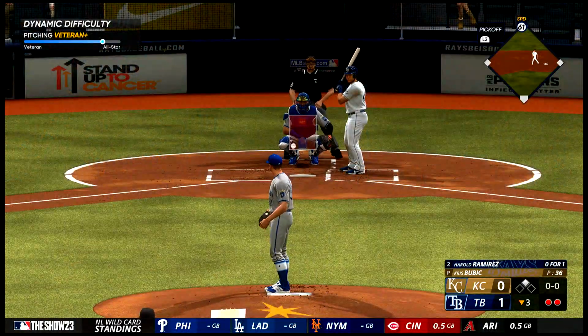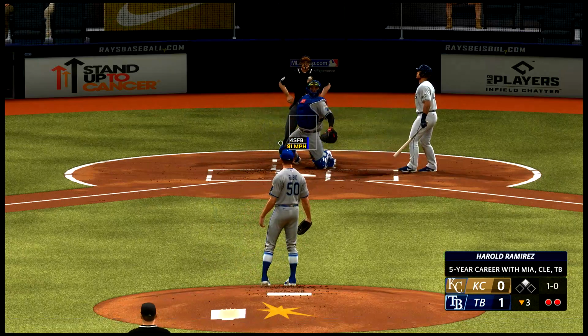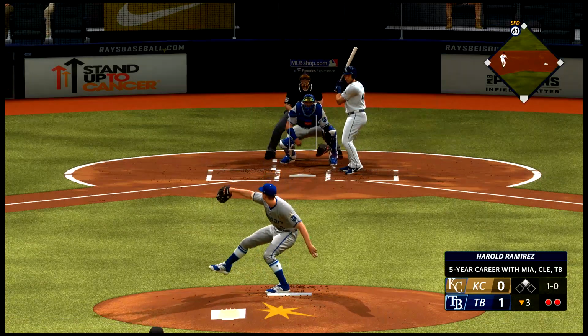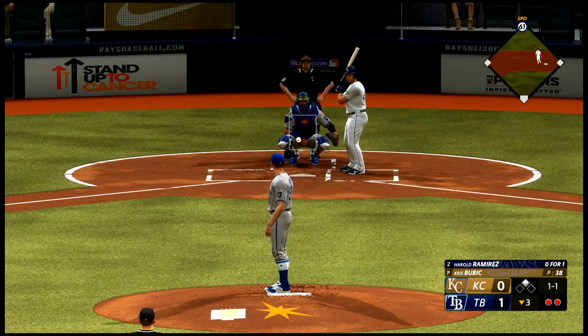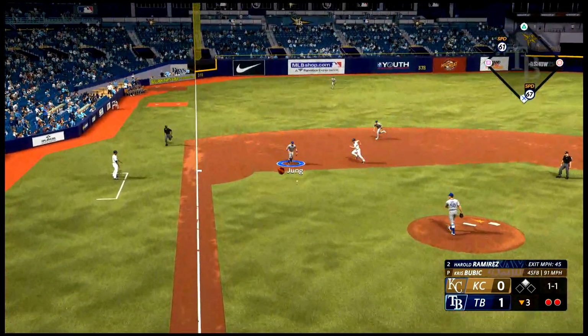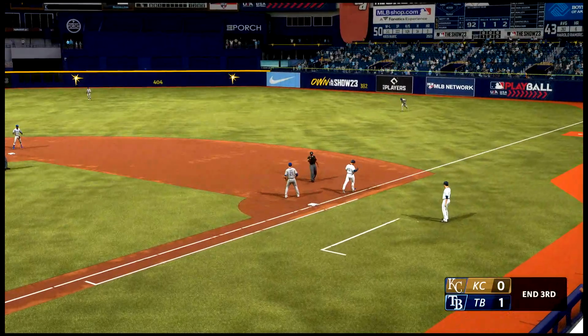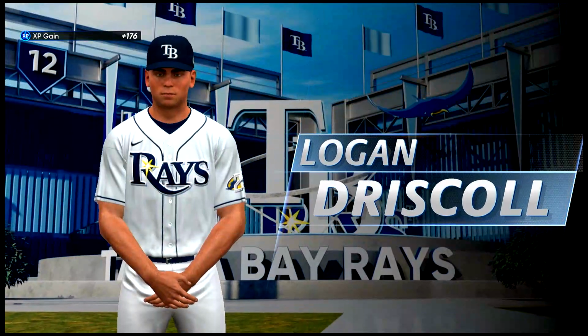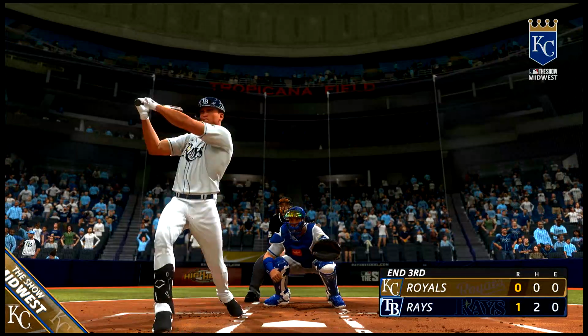Harold Ramirez at the dish. First offering misses the mark. And that's in for a strike. Slow roller to third. Young throws across the diamond, and that is the inning. But they pick up 1 run on the RBI single. It's now a 1-0 ball game.